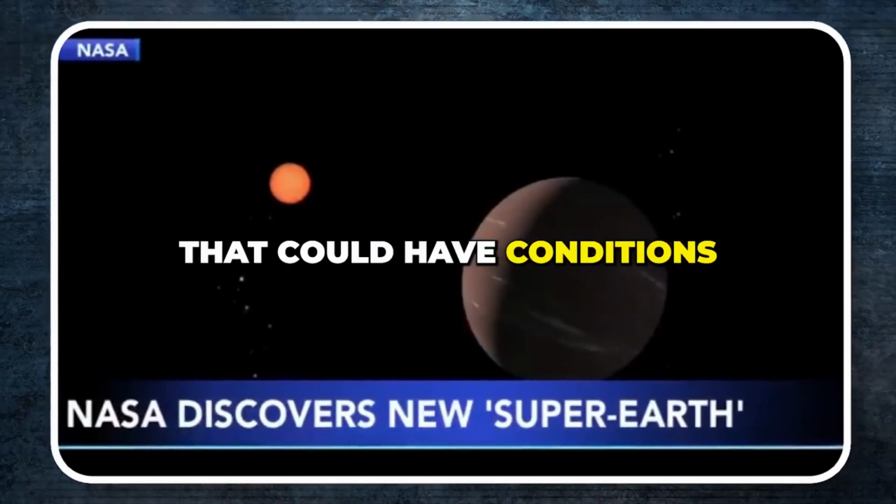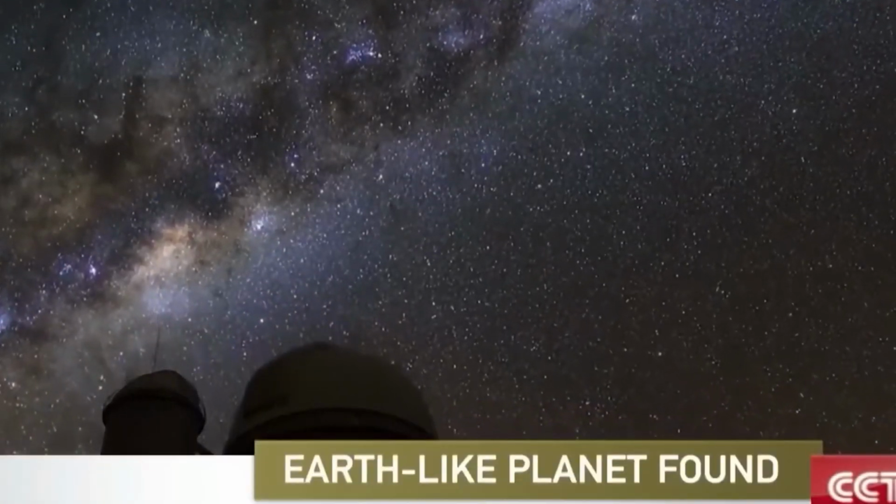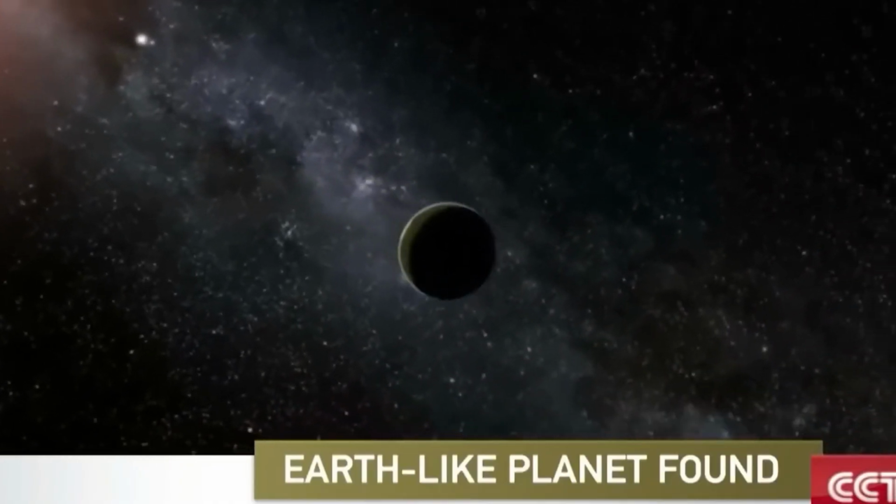We know so little about the cosmos, even with the help of groundbreaking missions like the Kepler Space Observatory and the James Webb Space Telescope.